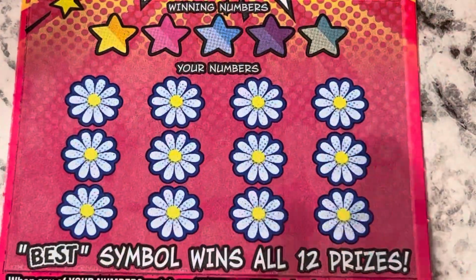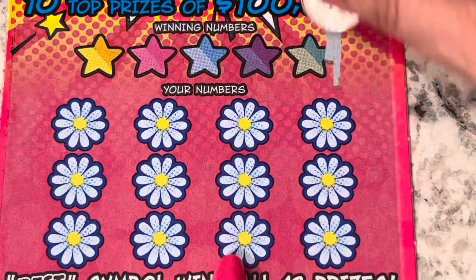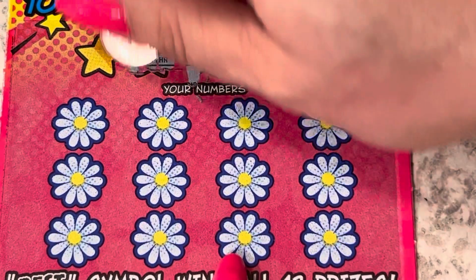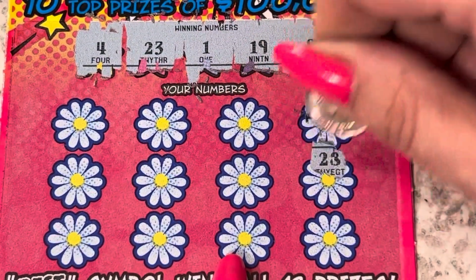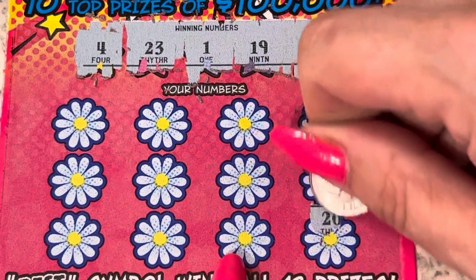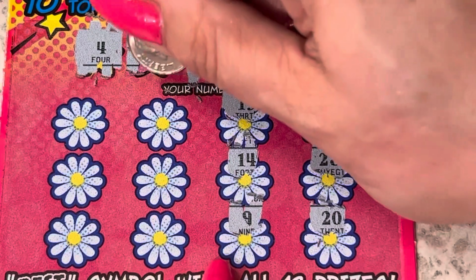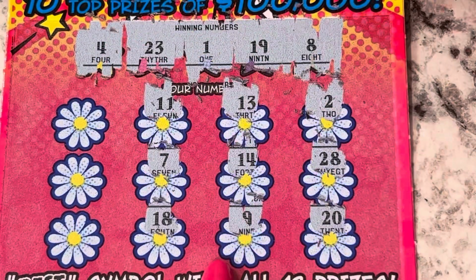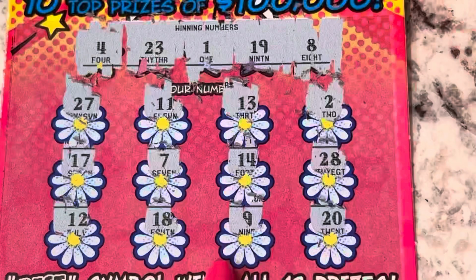Ticket 3. So, real quick, guys, we're looking for the best symbol. That's our win all. Hopefully. 8. There's the 8. 19. 1. 23. And a 4. 2. 28. 20. 13. 14. 9. 11. 7. 18. 27, 17, and 12. No.